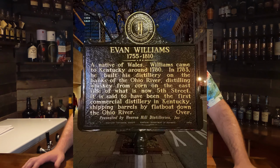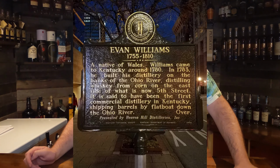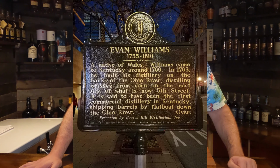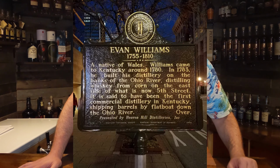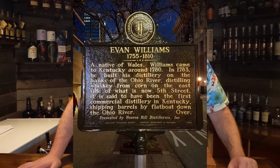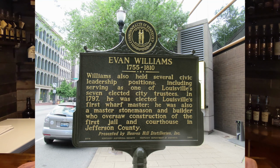Evan Williams, a Welsh immigrant to North America, was born in Dale, Pembrokeshire, and emigrated to the United States towards the end of the 18th century. Williams settled in Kentucky and began distilling in 1783 in what is now Louisville, Kentucky. A historical marker in Louisville marks the site as Kentucky's first commercial distillery. Williams was elected to serve as the first wharfmaster of Louisville in 1797.